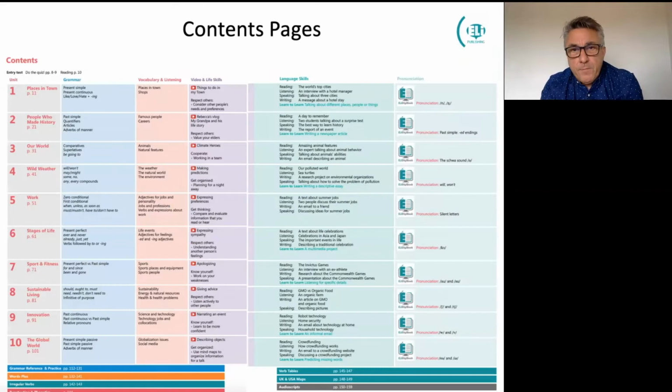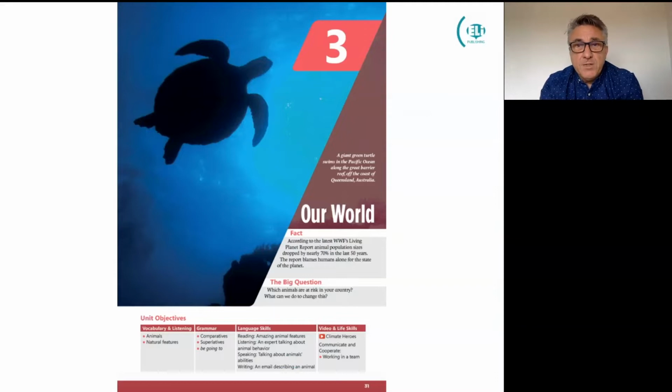And here, if you want to pause it, take a look at a typical contents page, which takes you through the 10 units and the grammar, the lexis, the video content and the language skills with the pronunciation. And of course, there are digital components with this course that allow the students to listen and practice their pronunciation of the new vocabulary and phrases. So let's take a look.